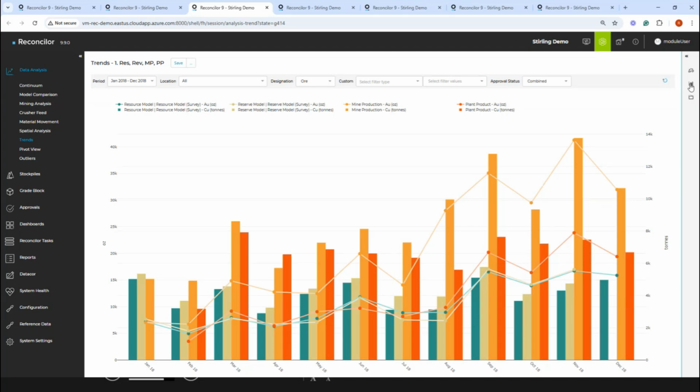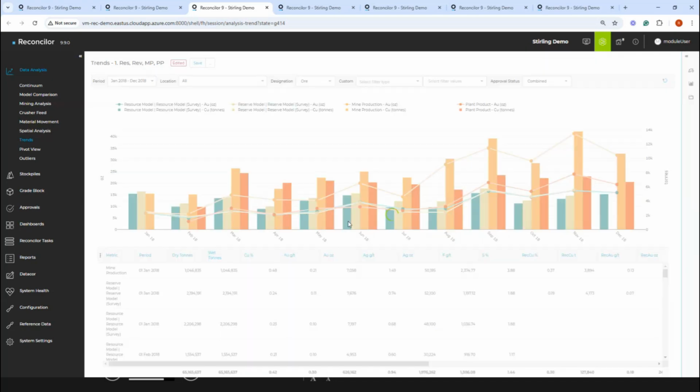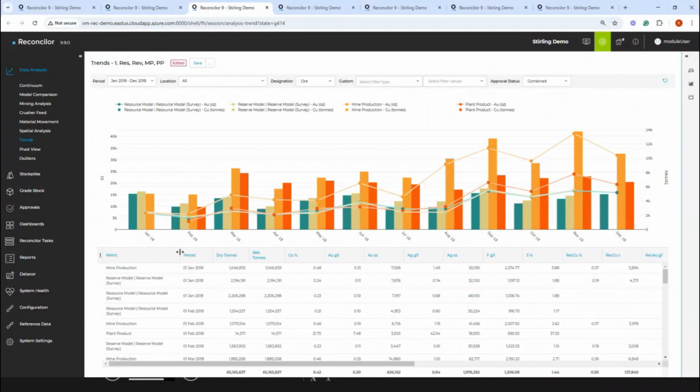Okay, so this is a chart. Great. I'm a numbers person. I'm interested in the numbers. So I always have a chart and table. And what you'll see now is the underlying data behind the chart that we're seeing on screen. We'll just wait for that to load. So we're looking at a full year now. I'm still looking at ore only. And I've got the underlying numbers.